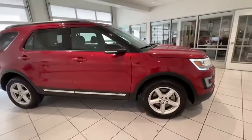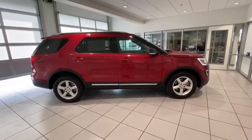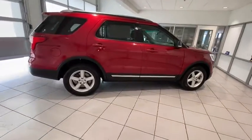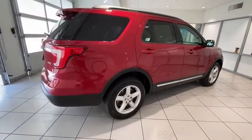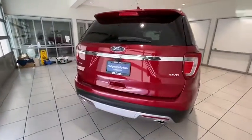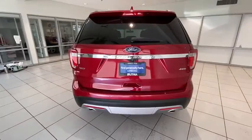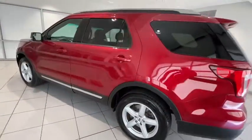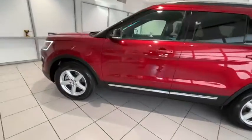Navigation system, backup camera, power liftgate, keyless entry, power passenger seat, remote engine start, four-wheel drive, third row seat, leather-wrapped steering wheel, adjustable steering wheel, driver lumbar, power steering, front floor mats, four-wheel disc brakes, ABS four-wheel, cruise control, aluminum wheels, rear defrost, AM/FM stereo radio.